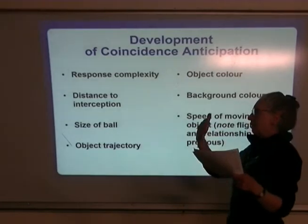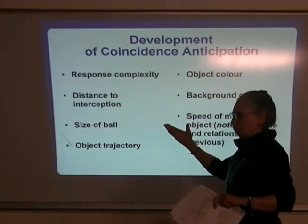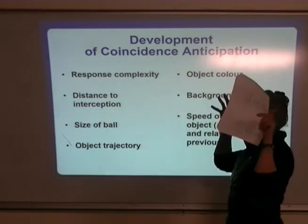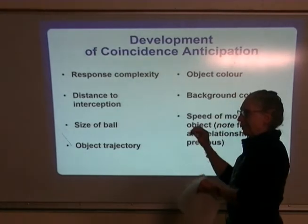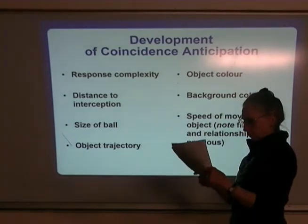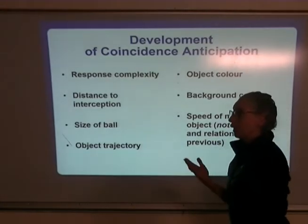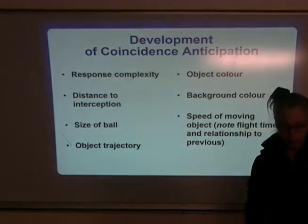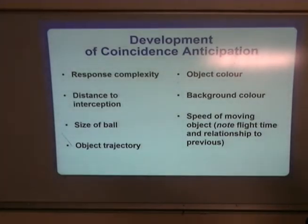Again, as the children get older, that becomes less important, right? But having their attention to practice catching is important, right? Background colour, as I said, can play a role. Background is an interesting one when you look at home advantage.